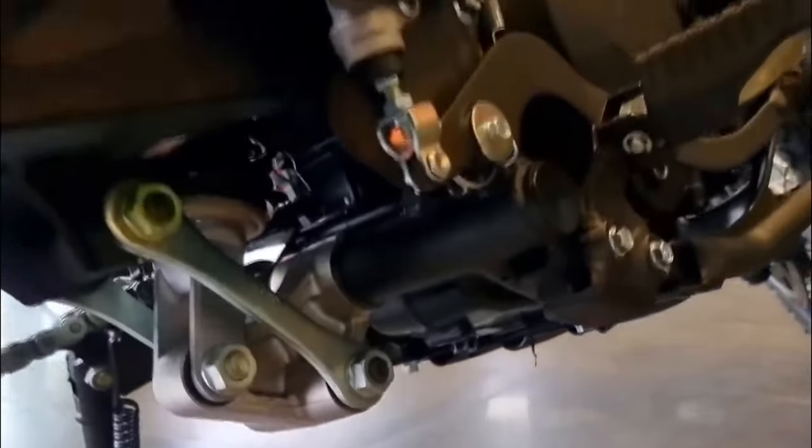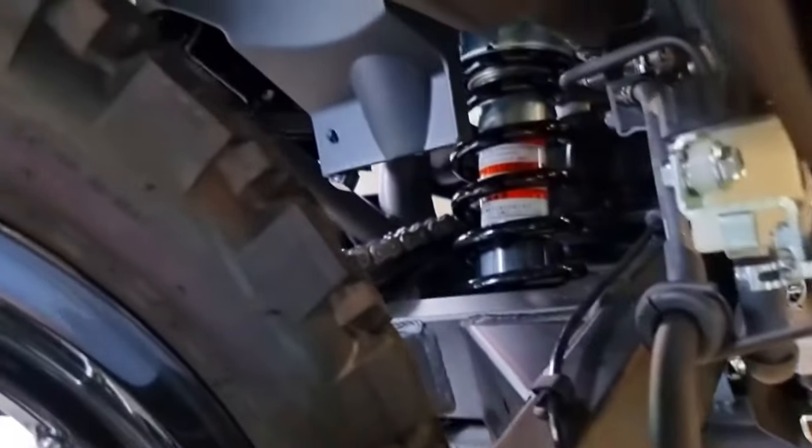The KLR650 Adventure is also available with a number of optional accessories, including ABS brakes, heated grips, fog lights, crash bars, engine guards, windshield extensions, seat bags, tank bags.